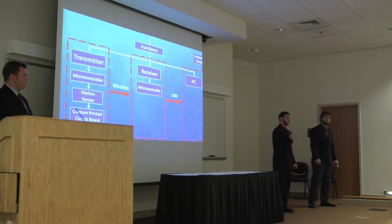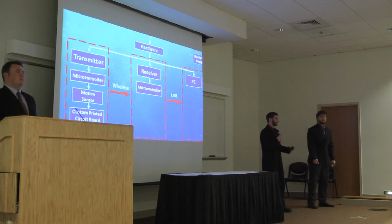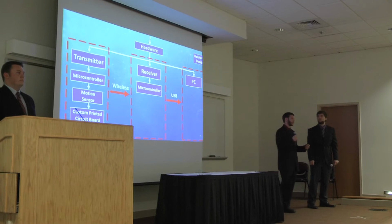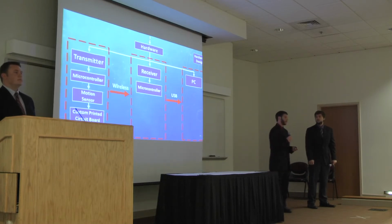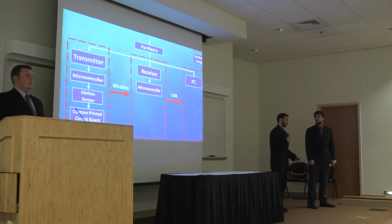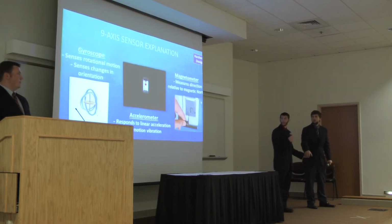Once again, the hardware for the transmitter is the microcontroller, the motion sensor itself, and the custom designed printed circuit board, or PCB, that we did make specifically for our 9-axis sensor. The receiver has its own microcontroller, and then the computer is its own hardware. Now I'm going to hand it off to Zach to talk about his portion of the system breakdown.